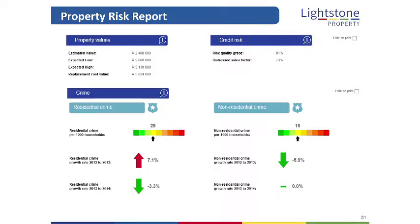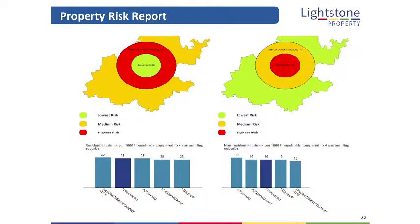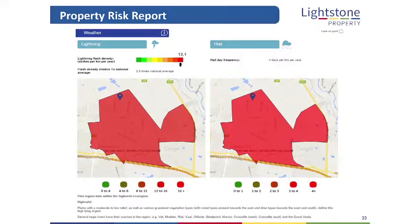So I understand that a lot of estate agents wouldn't want to show their clients these kind of stats, but it does show you residential crime versus non-residential crime, residential crime per 1,000 households, non-residential crime per 1,000 households. What's the residential crime growth rate between 2012, 2013, 2014? Is it increasing? Is it decreasing? So if it is decreasing, it's probably better to show them that. It just gives you an indication of your risk. It also shows you the residential crimes per 1,000 households compared to 4 surrounding suburbs. So in this case, they've taken 4 or 5 suburbs, and it shows you how does that compare.